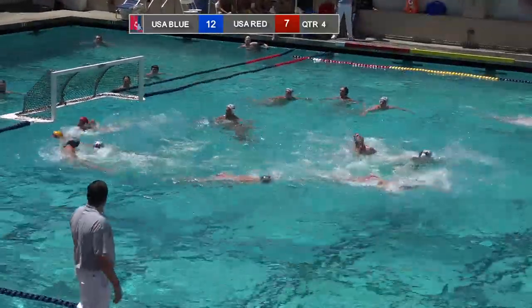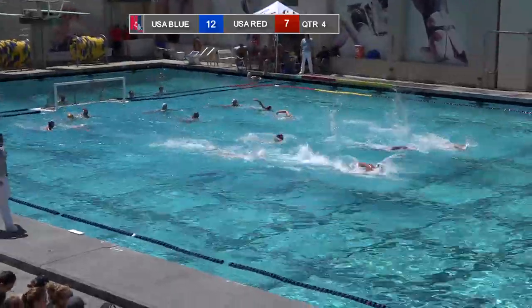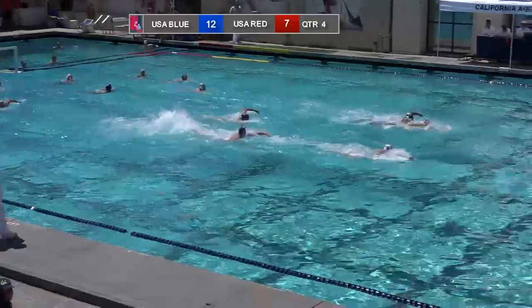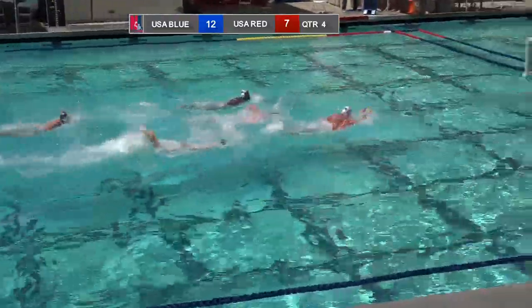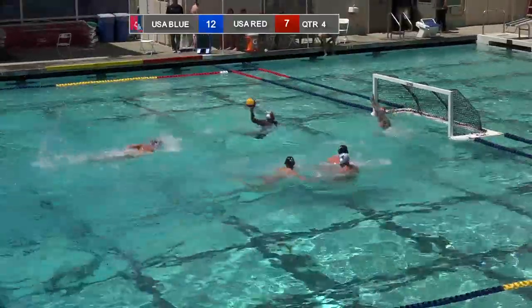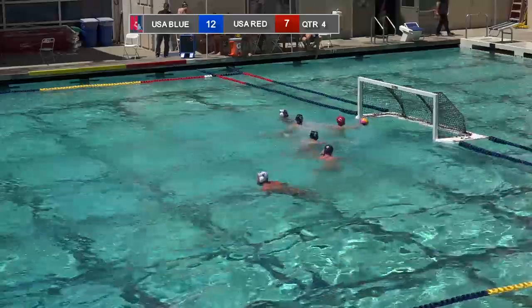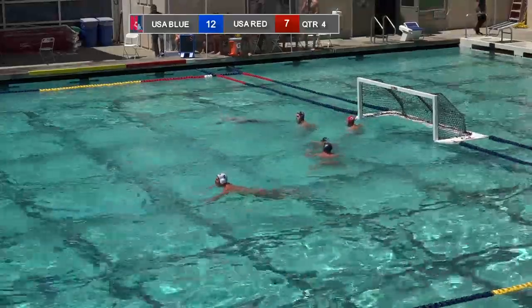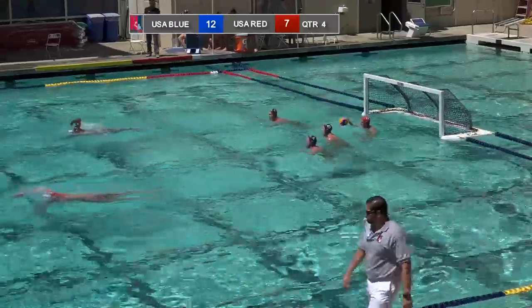Attempt there is field blocked. A race for it, and Drew Holland's there first. Long outlet now. Shot clock is off. Final 15 seconds. Here's Rolsa ahead of the crew. He's got Irving weak side. Deals to Irving. Moving in. Faking. Waiting. Scoring. Maxwell Irving puts the capper on this one with 5 seconds left, putting USA Blue ahead 13-7.